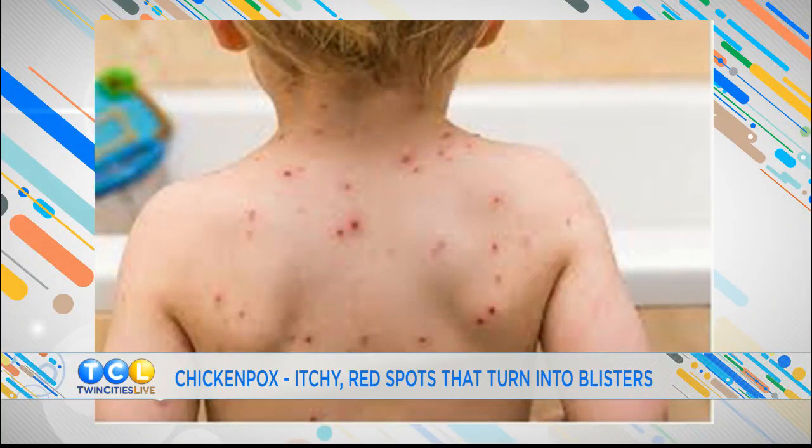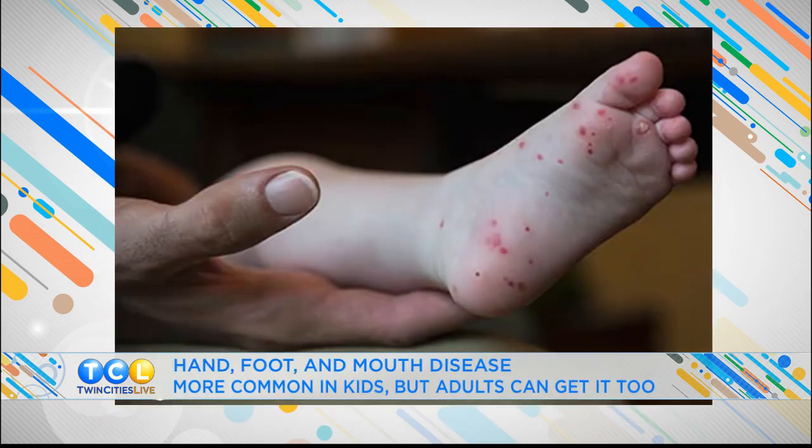Chickenpox and hand, foot, and mouth. Those are other ones that might be popping up. I remember I had chickenpox in 5th grade for 2.5 weeks. It was absolutely horrendous. I had chickenpox in my mouth. It was horrible. Yes. And the good news is honestly, I can't remember the last time I saw chickenpox because the immunizations really work well.